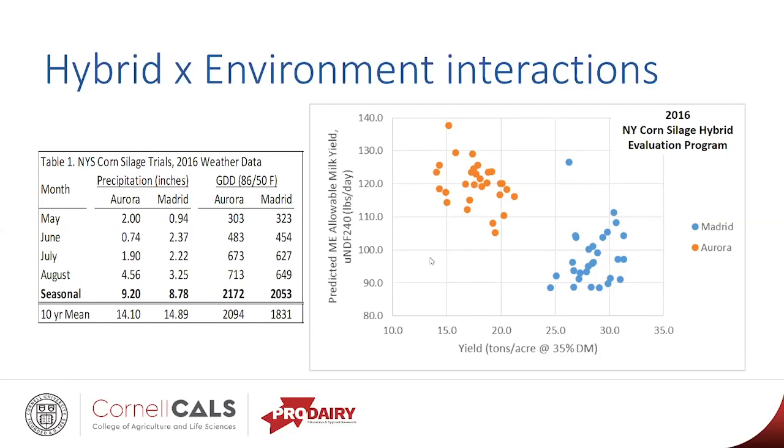So this is just a 1-year data set, but I've always thought it was a good one to show that contrast and show that oftentimes there's a bigger difference between locations with the same genetics than there is between different genetics at the same location.